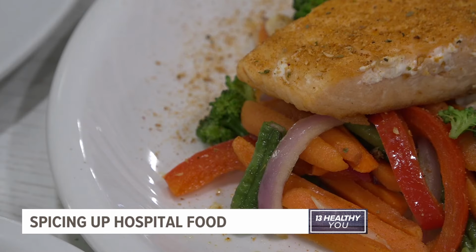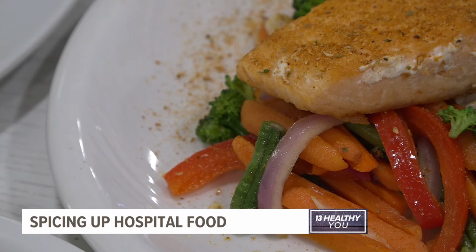It all comes back to the idea of food is medicine. The healthier that we eat, actually, the less frequently you're going to visit us.